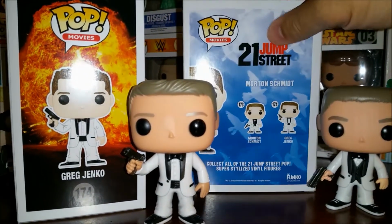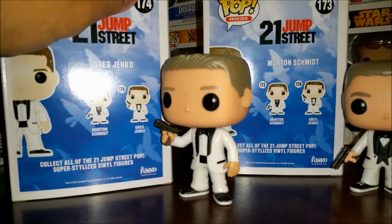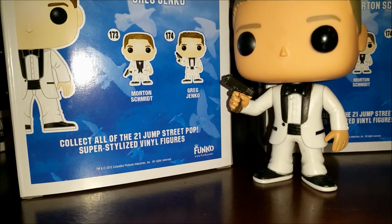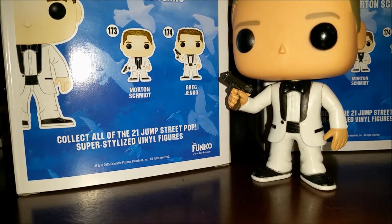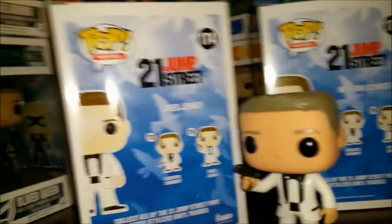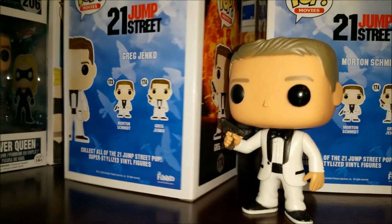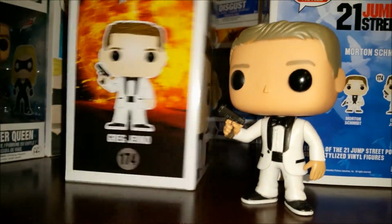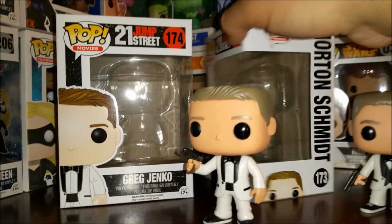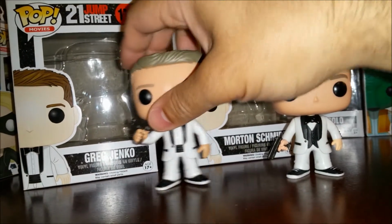The back of the box usually shows you the other pops in the line, but since we're reviewing both pops today, the back of the box will show you both the ones we're reviewing. Collect all of the 21 Jump Street Pop Super Styles vinyl figures. There's only two, and here they both are. It's got the doves flying. These are based off of the end of the 21 Jump Street movie where they go to the prom, and that's why they're wearing their prom tuxedos.